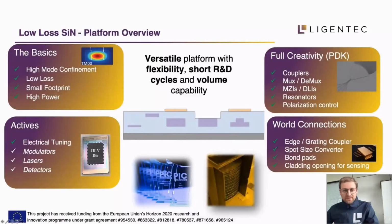With that, I think I gave you a good overview of the possibilities of low loss silicon nitride. We have the basics with a high mode confinement, which gives you the ability to have very low loss, to have the light guided very well, so you can have a very small footprint. You can have ring resonators with a bend radius of a few tens of microns. You have very compact AWGs, and you can put very much power in these waveguides.